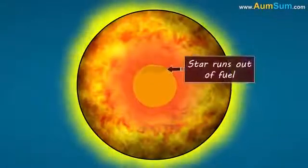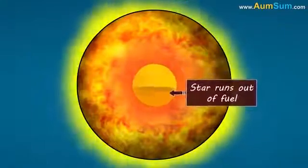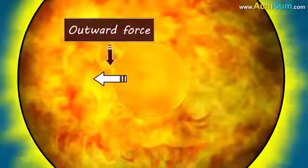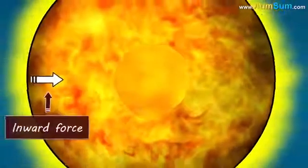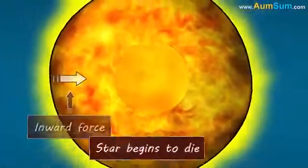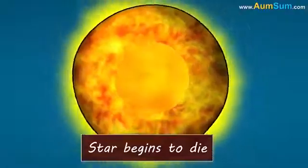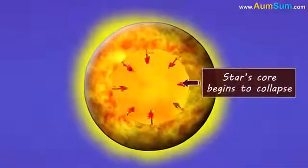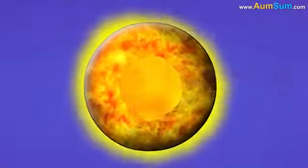However, when the star runs out of fuel, there are no hot gases and radiation. Hence, there is no outward force to balance the inward pull of gravity, and thus, the star begins to die. The star's core begins to collapse under its own gravity. This collapse causes the outer layers to blow apart in a huge explosion called a supernova.